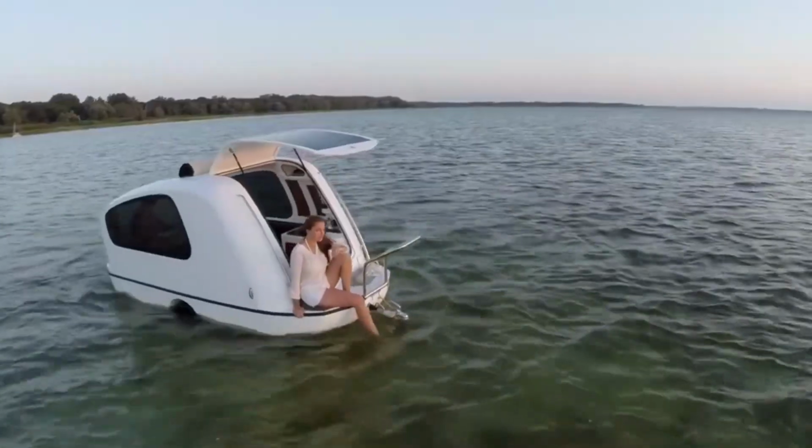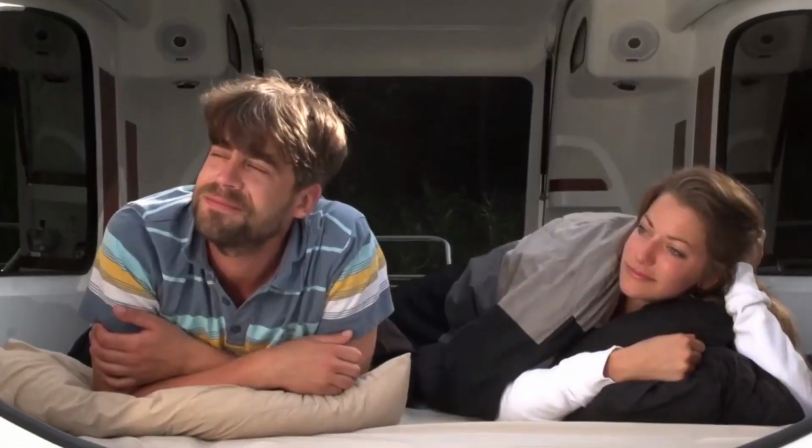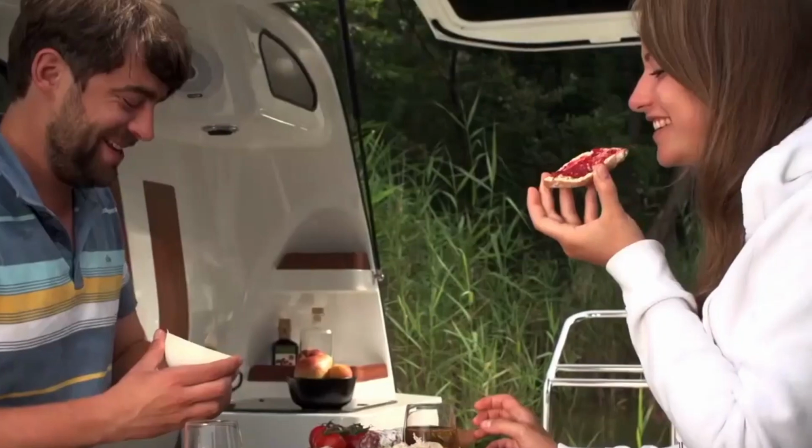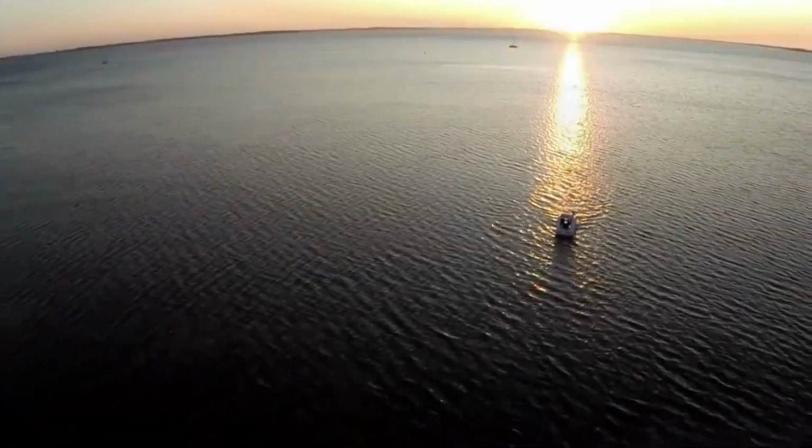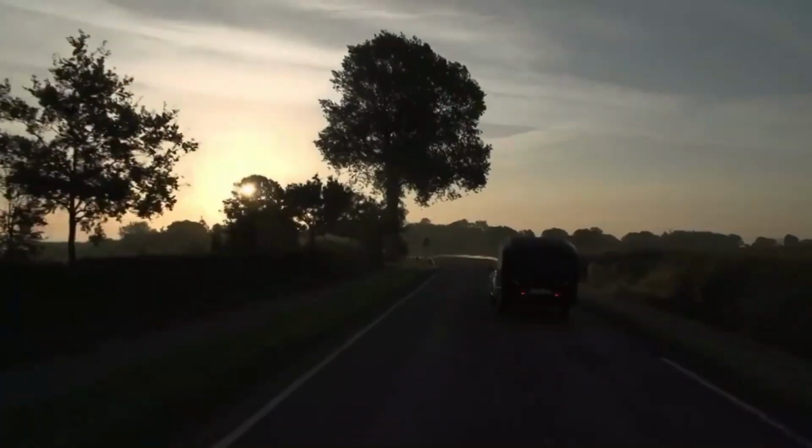The SEALANDER has everything you need for a comfortable living. You can customize it with a bedroom, a toilet, and a kitchen. You can also add a fridge, a mini stove, and a sound system if you like.